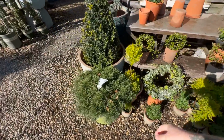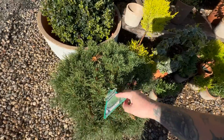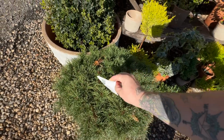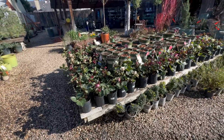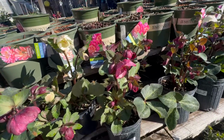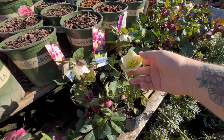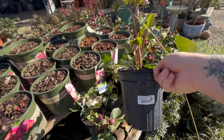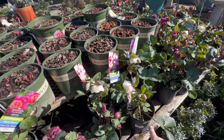Oh, look at this Mugo pine. Pesto Mugo pine. Only gets 1 foot tall, 3 feet wide. And I'm not gonna pull it out of the container. And look at this, Hellebore heaven. And look at the bees. Look how gorgeous. We're gonna definitely get a few of these today. This is the frost-kissed Molly White. We're definitely grabbing some of those today.